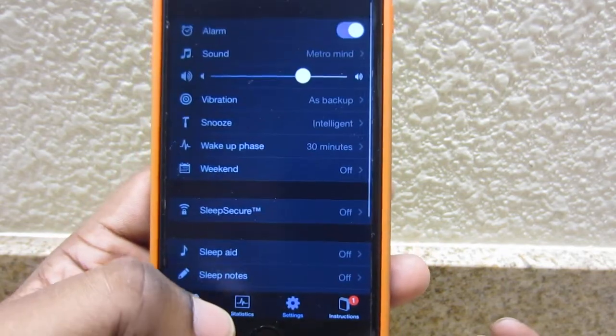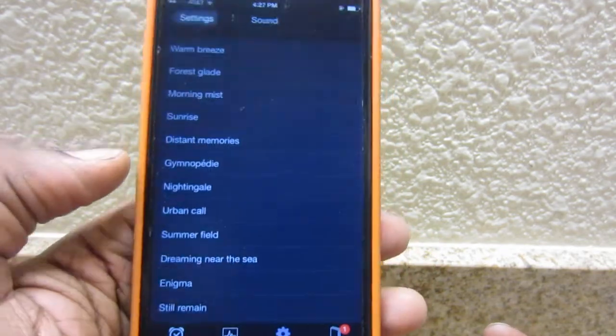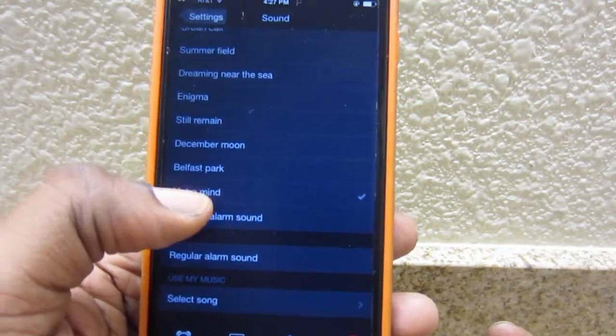It does wake you up to different music. They have some nice sounds here. Let me show you the sound that I have. I think it's a little futuristic.